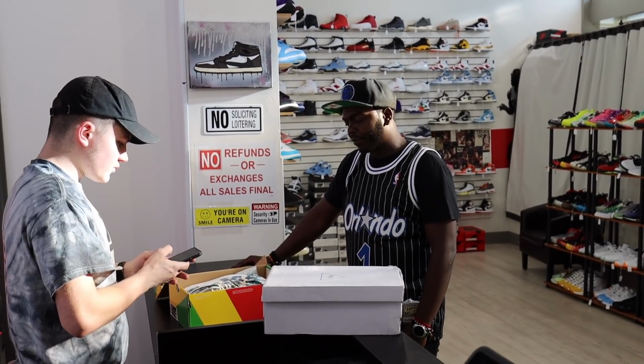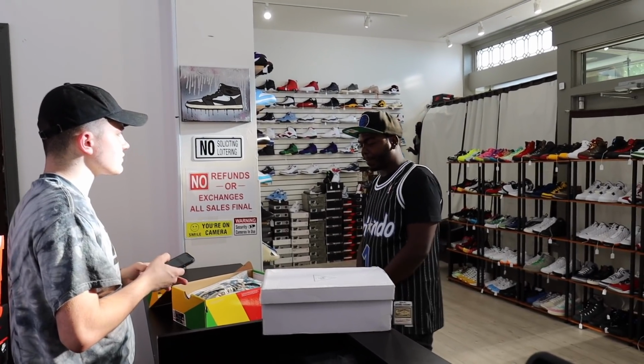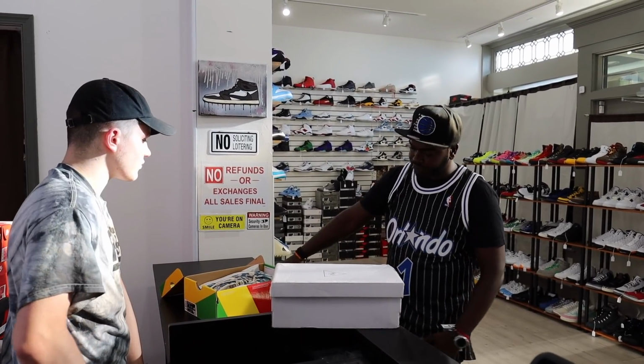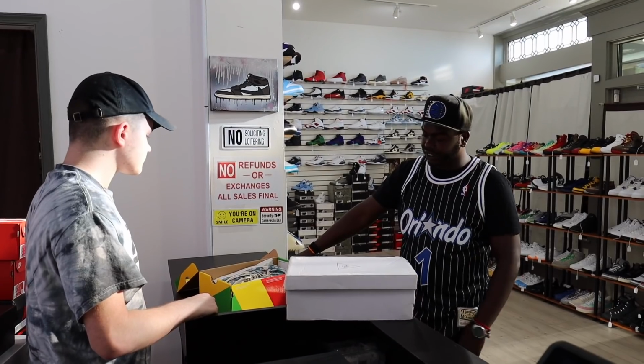Let me look them up because I don't know what they're going for now. Probably be closer to like 140 cash, 160 store credit, because they're closer to like 220 brand new, so it's a bit high being worn. You said how much? 140 cash, 160 store credit. I'll just take them, bro.